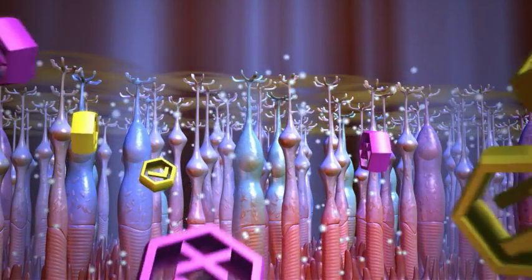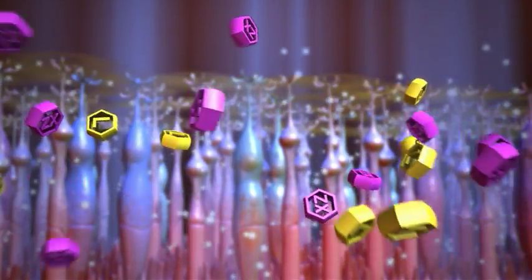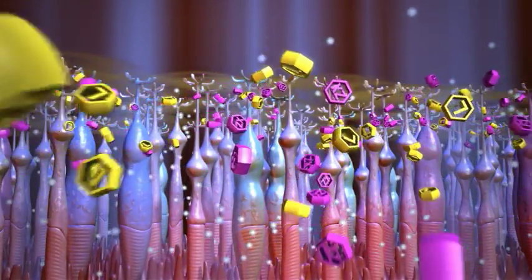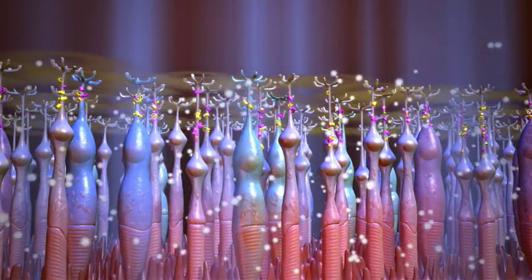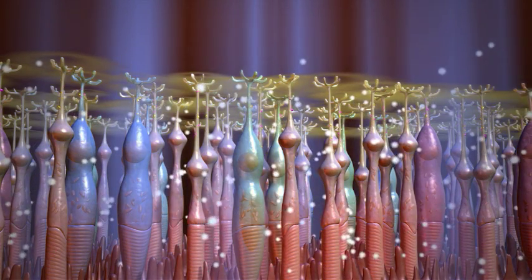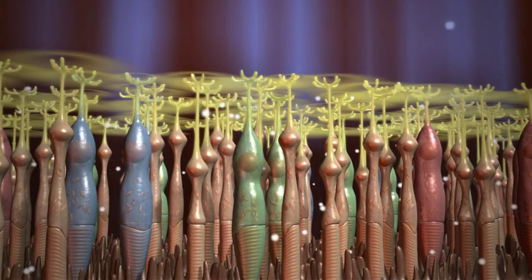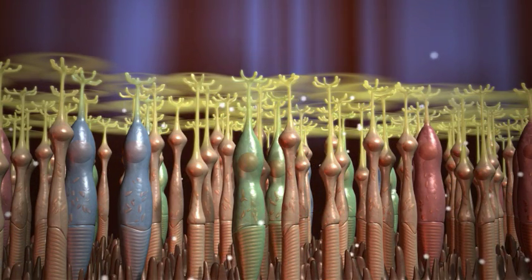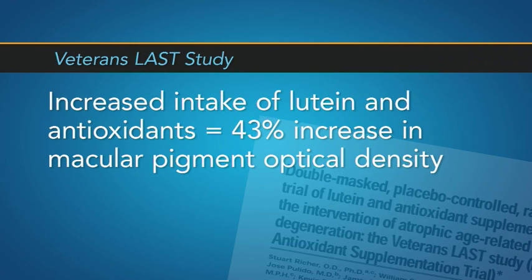It is important to supply lutein and zeaxanthin through the diet or supplementation in order to repair and restore the protective pigment layer, since the body cannot synthesize these nutrients. Once it regains its thickness, as measured by macular pigment optical density, this layer can block the penetration of blue and ultraviolet light to help protect against AMD. This was demonstrated by the Veterans LAST study, which showed that an increased intake of lutein and antioxidants may lead to a significant increase in macular pigment optical density.